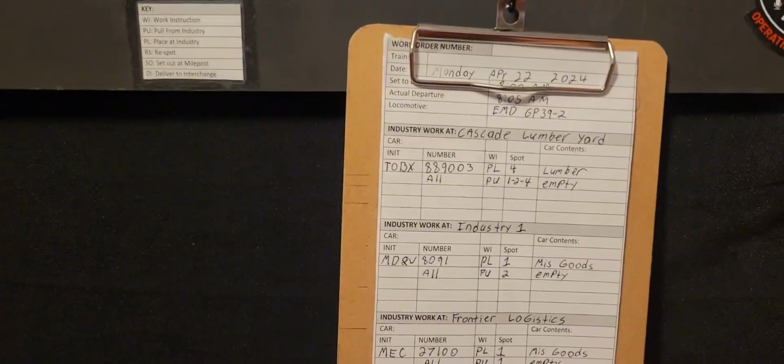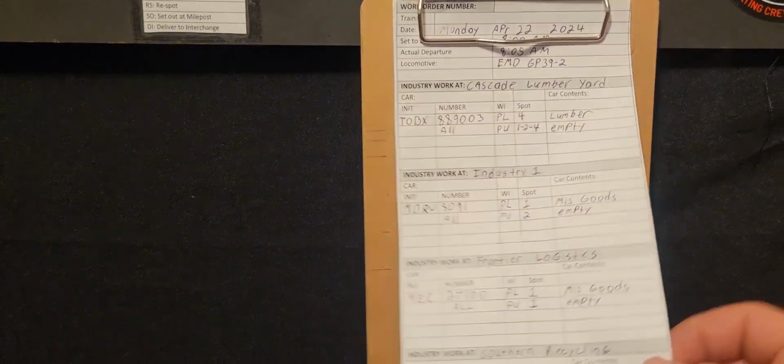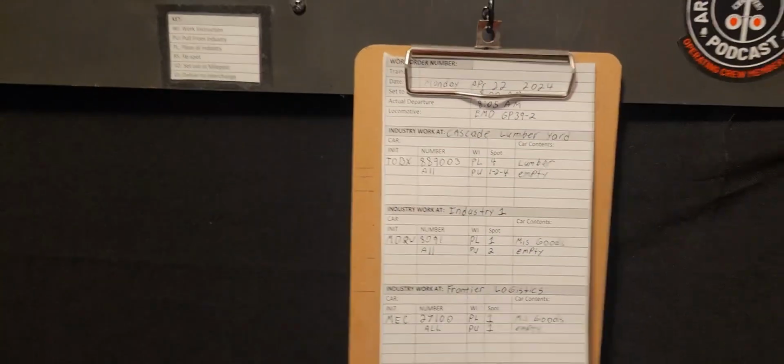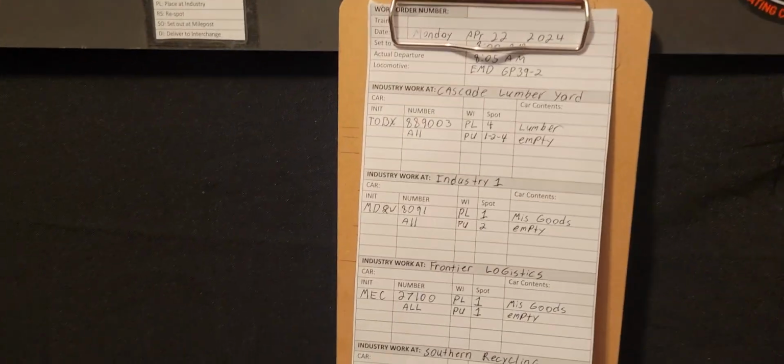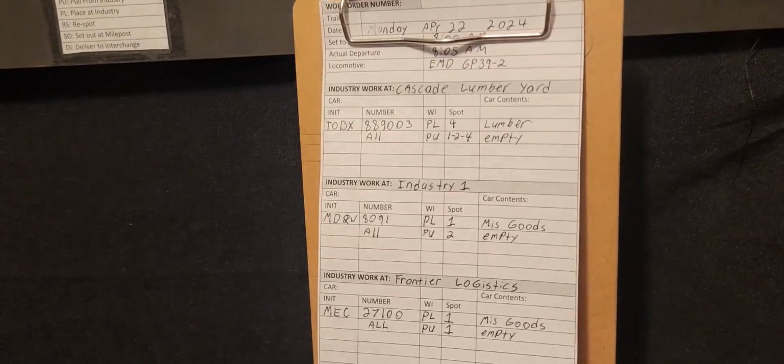Today we're going to be working in the lumberyard, Industry 1, Frontier Logistics, Southern Recycling, the propane terminal, and our first spot at Coastal Creations, which is the furniture company on Section 2. So I figured we'll probably start with our first 3 industries, which is the lumberyard, Industry 1, and Frontier.